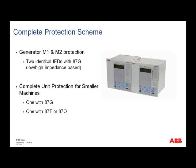So then if we want to make a complete main 1 and main 2 protection scheme, we could do that with 2 identical IEDs, each IED with an 87G. Or, of course, it would be possible for smaller units really to have one IED with 87G and the other IED either with an 87T to protect then just the step-up transformer, or really with the same function but implemented as an 87O, which would then include both the generator and the transformer.